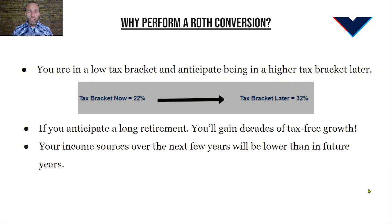You may also want to look into this if you anticipate your income sources over the next few years will be lower than in future years. So if we have really good certainty that our income is going to be low for whatever reasons over the next 2, 3, 4, 5 years, we really want to target executing this strategy right now. And when I work with my first responder clients, we map that out year by year to target and identify what years make the most sense to execute this strategy.